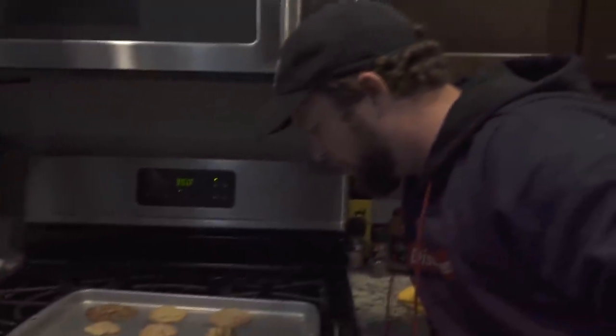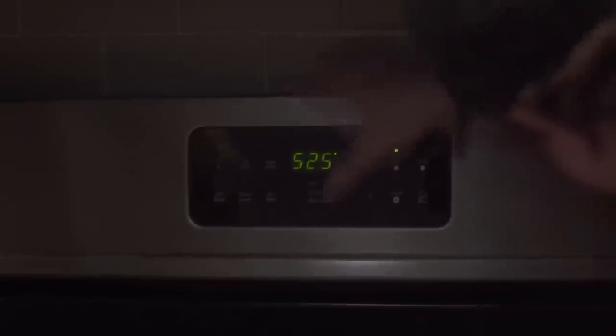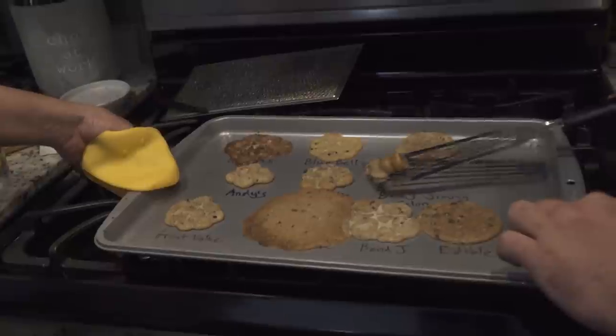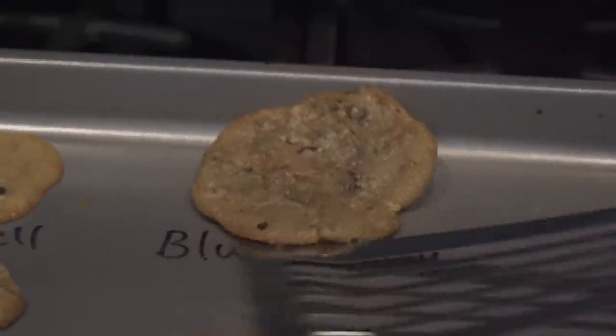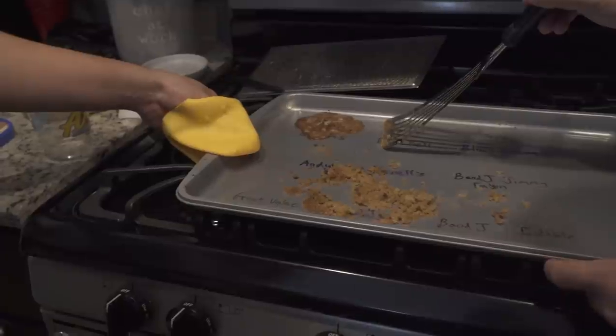This is the worst part, just waiting to eat your cookies. The worst part is the other one. Oh, sorry. There you go. Good technique. You got it, kid. You got it. Come on. Come on, Jeff. Come on. Let's go. I'm an expert at getting cookies off of a pan early because I want to eat them as soon as possible. Oh, so close. Ah, yes. Oh, you got it. This one, I got high hopes for the Bluebell. Me too. Bluebell is looking good.